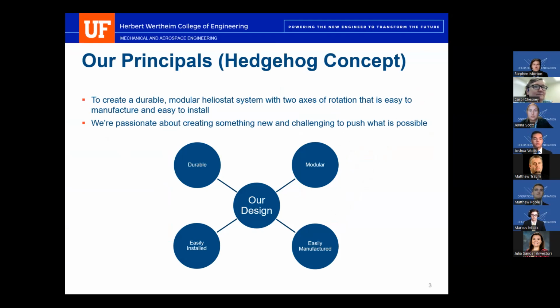Our overall goal is to create a durable modular heliostat with 2 axes of rotation. We believe that we can design the best heliostat through our unique ability to produce creative solutions to the proposed problem. We are passionate about this project due to our desire to improve the renewable energy industry. Currently, many renewable energy products are cost prohibitive. Our design will provide a durable and lower cost heliostat that will allow companies to move forward with using solar energy and further promote the usage of clean energy.